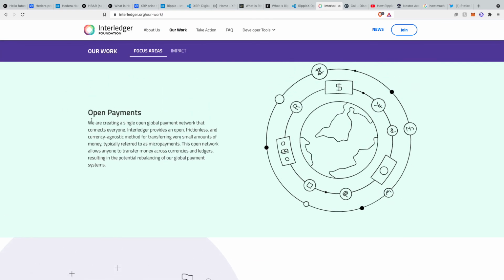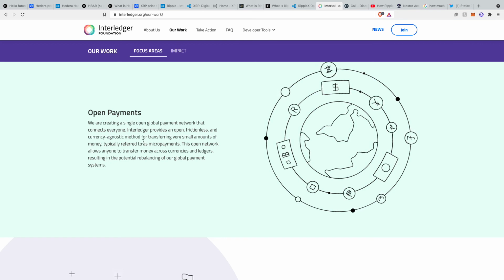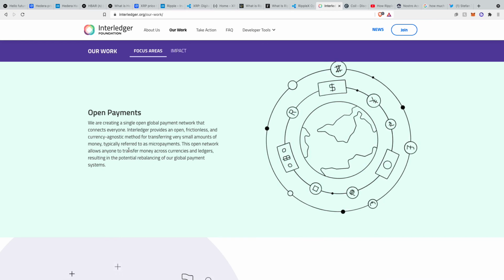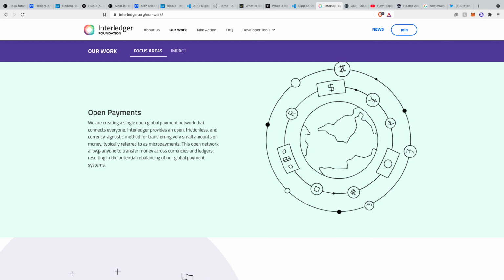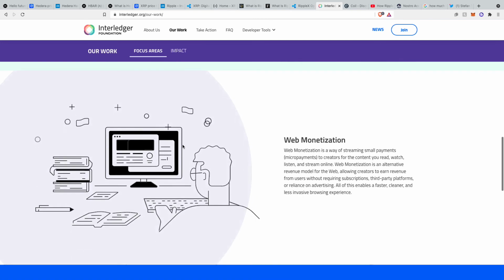Open payments. We are creating a single open global payment network that connects everyone. Interledger provides an open, frictionless, and currency agnostic method for transferring very small amounts of money, typically referred to as micropayments. This open network allows anyone to transfer money across currencies and ledgers, resulting in the potential rebalancing of our global payment systems. Crazy stuff here.